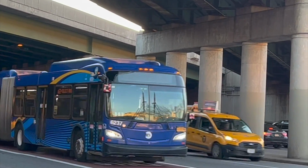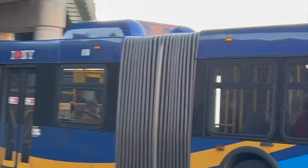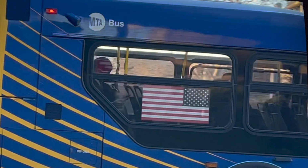Without further ado, here is the good, the bad, and the truth of the Queens bus redesign.